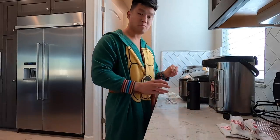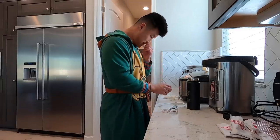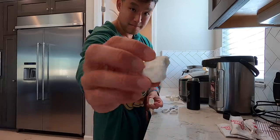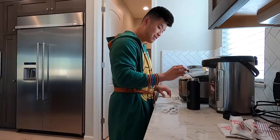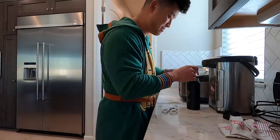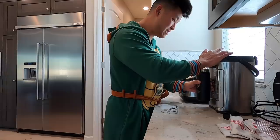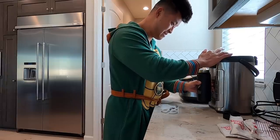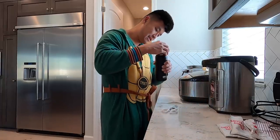And I wanted to put in some marshmallows to give it a little bit more creaminess, but I didn't have any of the small ones at home. So I got one of the big ones and I'm just cutting it up with scissors. See? Oh, that's a lot of marshmallows. It's gonna be really yummy, really creamy. Fill it up. Oh, it's melting already. Put it in here. Make sure I give it some space. Close it.